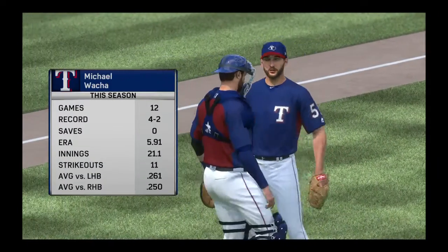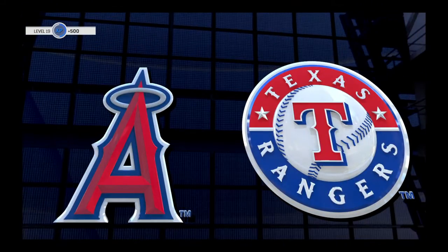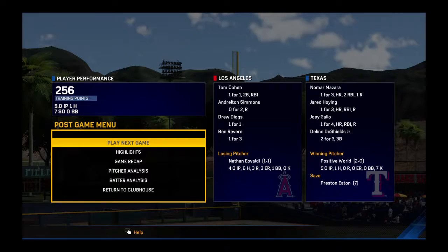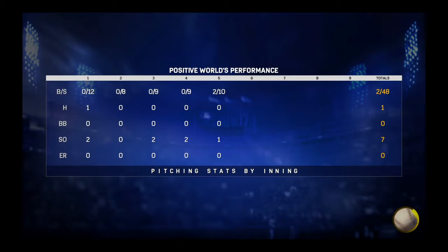Michael Wacha takes over to start the 6th inning on the mound. And the score finishes 4-1 today. Nate Eovaldi was only able to work 4 innings as he takes the loss. So that'll just about do it for Harold Reynolds, Dan Plesac, and our entire crew.